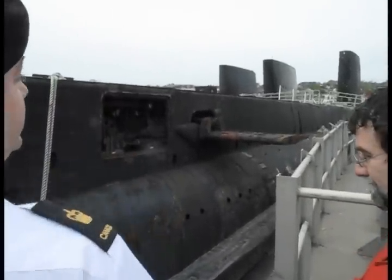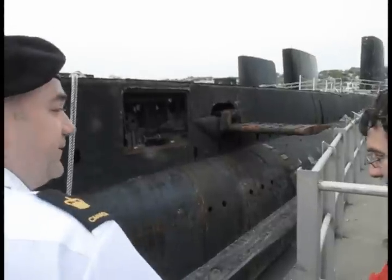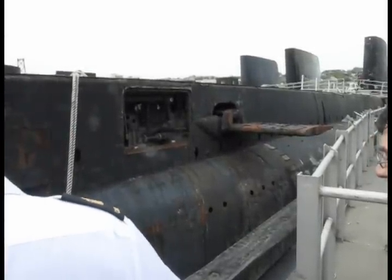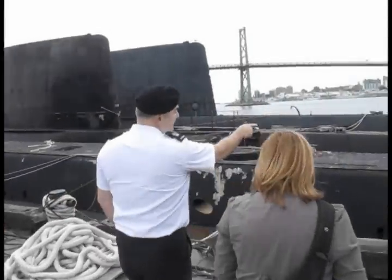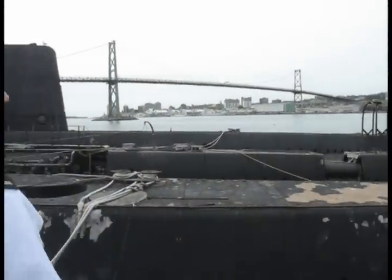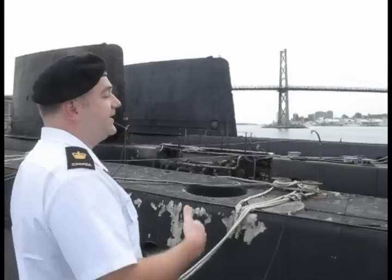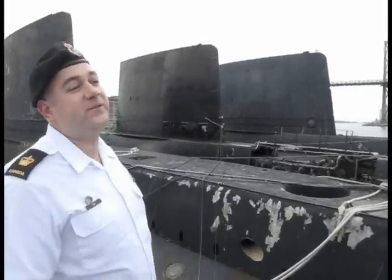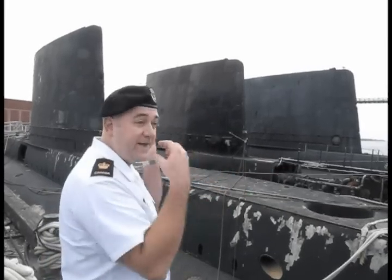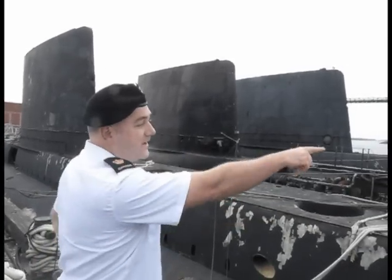These were more efficient on the surface as far as speed and burning fuel, whereas the modern one we're more efficient underwater. It's exposing there the built-in breathing tanks. So if the submarine was stuck on the bottom and the guys had to get out, there's a dedicated breathing system on board that they could use while the compartment was flooded to breathe, like diving air, to go through the escape tower.